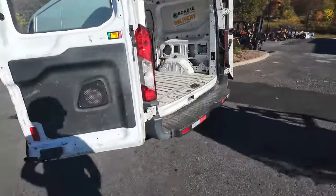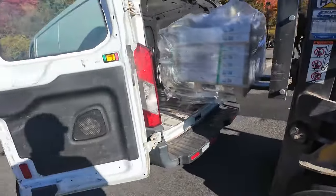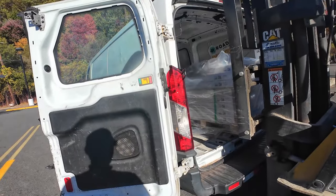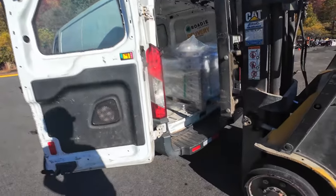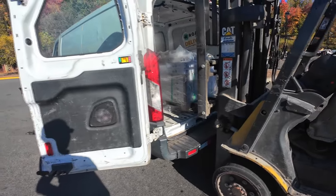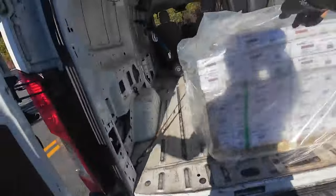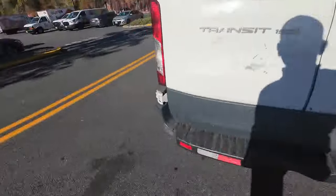Small pallet. Right this way. Yep. All right, thank you. All right, strapped in the back because I don't want it to slide forward. Let's go. All right, boys and girls, we got 10 minutes to the drop. Let's go.